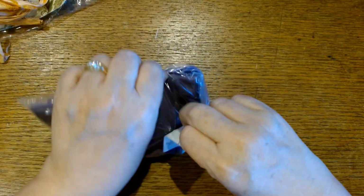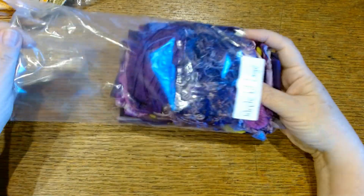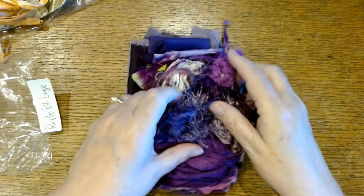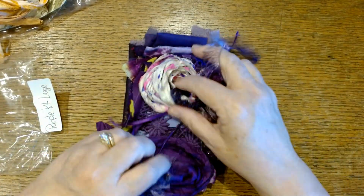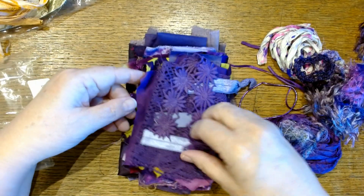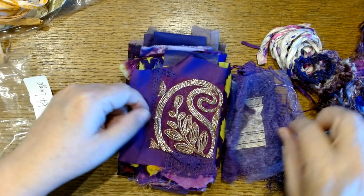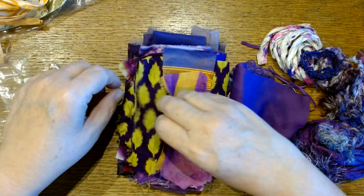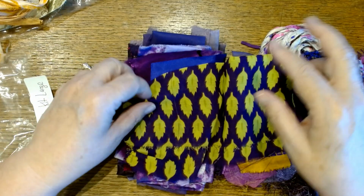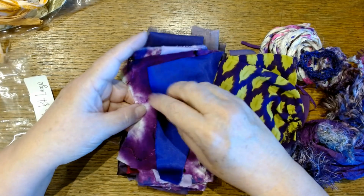Here's the purple kit. This is one of the larger ones because for some reason I had a lot of purple. Look at all the purpley fibers. Oh gosh, this is so soft. These wonderful fibers and lace. Just so many things that you could do an all purple journal, or maybe you want to mix it with some other colors. Maybe you have papers. Oh, speaking of papers, there's something else coming up.